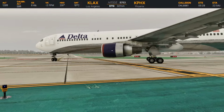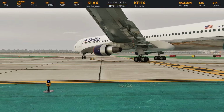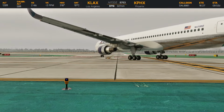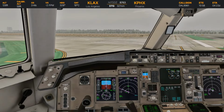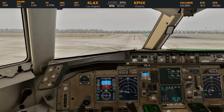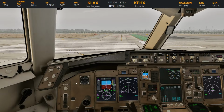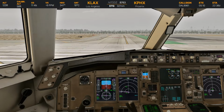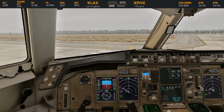Really, really nice looking aircraft. Look at the flaps, look at the wing. Very nicely done by Flight Factor. Considering how old this aircraft is, it's quite dated, if you ask me. Right, autothrottle on. But it's good to see them actually coming back to their older aircraft and updating them. Right, that's our departure runway, runway 24 left.